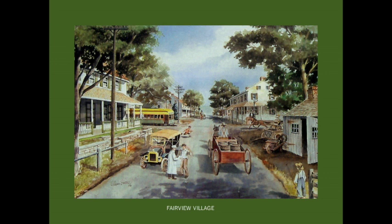On the right, you see a little corner of the Jacob Thomas Farm. This was a favorite spot for watering horses as they went along Germantown Pike. On the upper right is the View Fair Inn. And across Germantown Pike is the pre-Revolutionary War building that may have been the first store in the village.